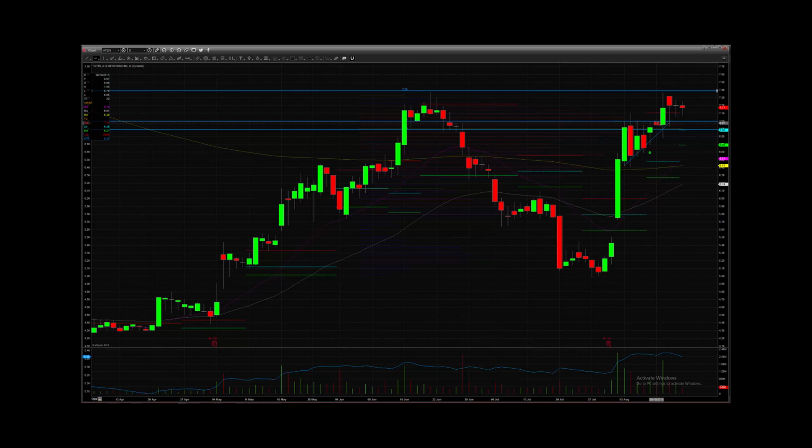If we were to use smaller size with a wider stop, maybe we'd still be in this, and we would have hit that $7.40 mark before coming back down over the next few days. So it did exactly what we wanted it to do. We were just off by a day. Not a big deal. It's one of those things you can watch because it is a nice flag area.